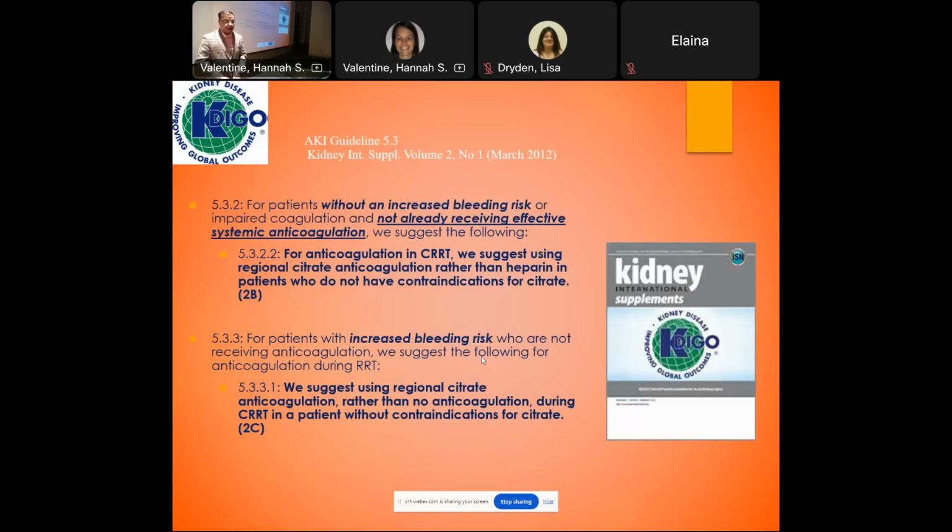Okay, so all the nephrology guidelines are guidelines since 2012. What they're saying is, if somebody has no bleeding risk and on CRRT, use citrate over heparin or over anything else. When I say anything else, that means no anticoagulation. And this is even more interesting. If somebody has an increased bleeding risk, guess what? Use citrate. So they are pretty clear, because the data is pretty clear, that they suggest using citrate.